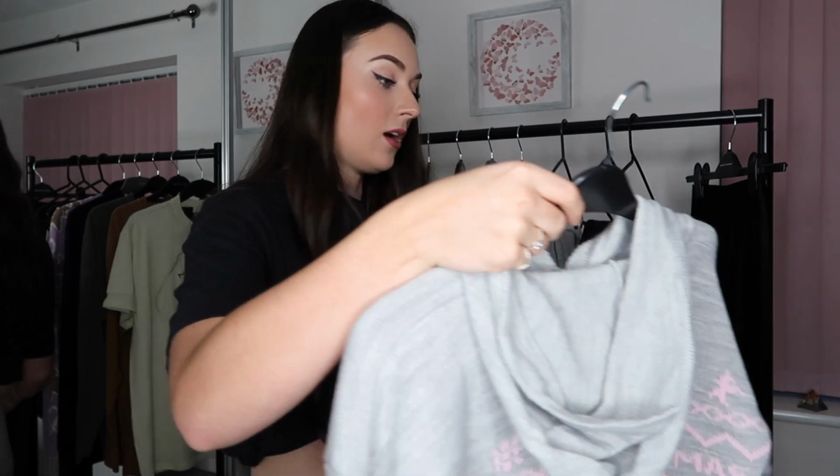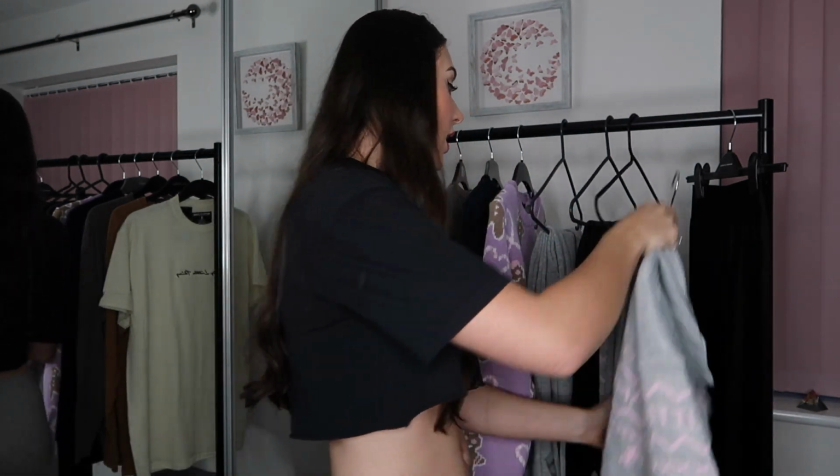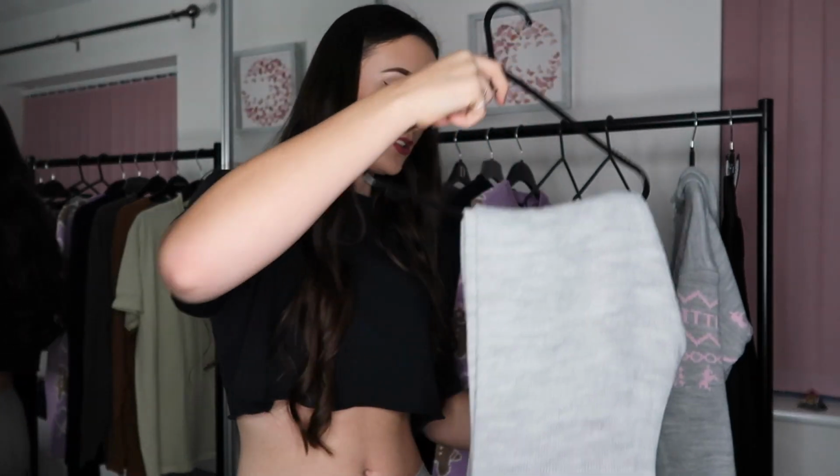Actually no, I think I got a medium because on the model in the picture she was wearing a small, and she was 5'6" in height, sorry. So obviously she was a bit smaller than me. I think even maybe smaller than that, maybe like 5'5", I don't know. And she had thinner legs than me, obviously, so I think I sized up in this. And yeah, this comes with a pair of leggings.